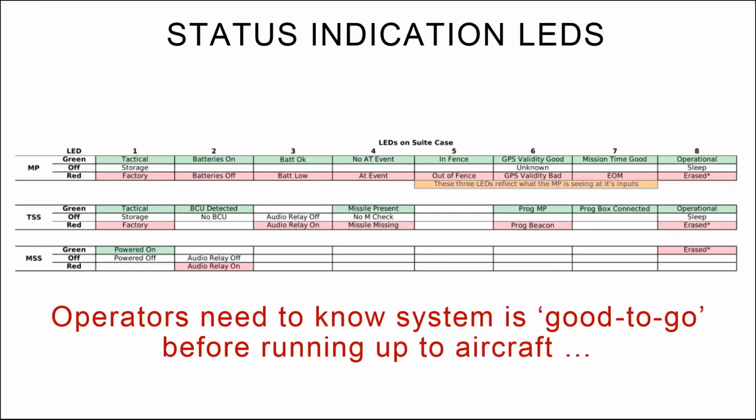So these are the status indication LEDs, and I think these would be mounted on the suitcase, and they indicate the status the missile is in. Why is this probably there? Because operators need to know the system is good to go before running up to an aircraft and then figuring out, oh, it doesn't work.